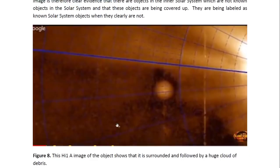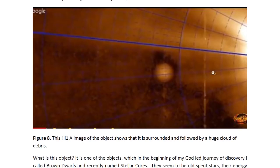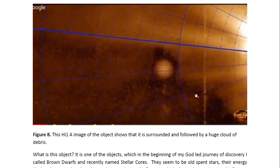And this is another image shown on that live stream. It comes from the same HI1 footage, and you can see the same object here. But the depth perception is so good that you can clearly see the cloud of debris, the debris field that surrounds this object. It's huge. There is so much debris, and there's huge amounts of debris coming behind the object, following the object. The object's obviously moving this way, seems to be moving towards the sun. There was, I think, another object here somewhere, but definitely this was the largest object.